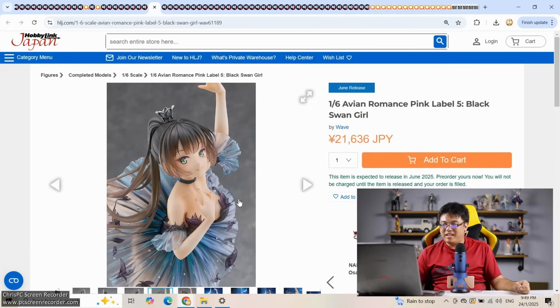Yeah, 22,000 yen is not too bad, really. No, Wave Corporation, their figures in general are not very cheap. Yeah, they have scale figures going as high as 25 or 27k, and those were simple figures.